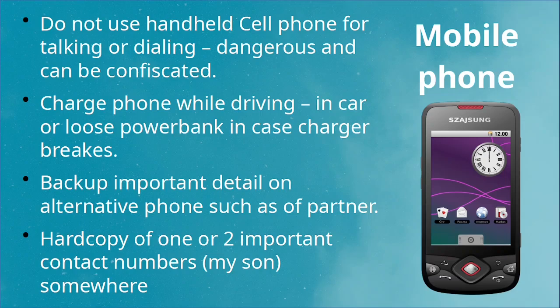The other thing is, I keep my cell phone charged while I'm driving with an internal plug, and I also have a loose power bank, because it happened that my car charger, the thing that connected to the car plug, broke, and luckily I had those backup battery banks, so I keep them with me.